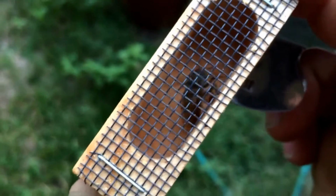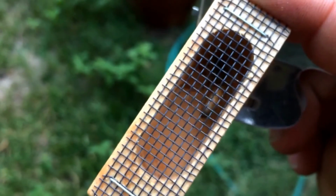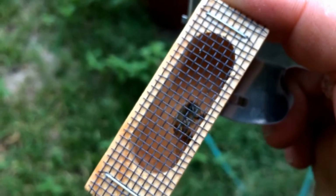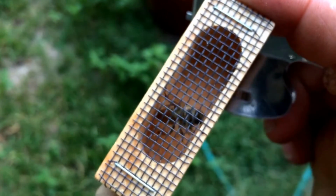Well, here's our queen. Wasn't really looking for her. Wasn't really planning on catching her, but noticed all the bees clumped up on the outside of the box like they were thinking about absconding. So I came out here and started smoking them back in because it's evening time. Started smoking them back in, and lo and behold, there she was.